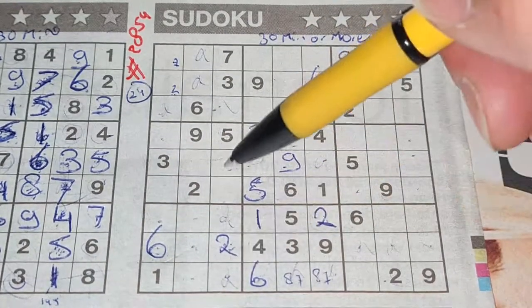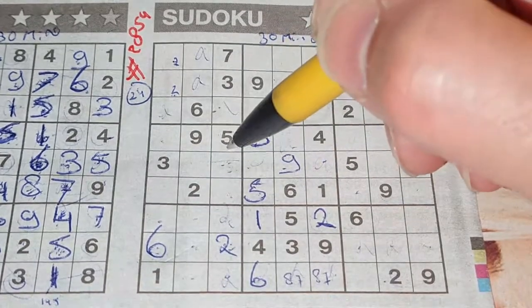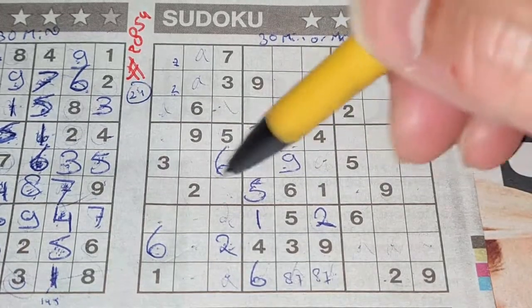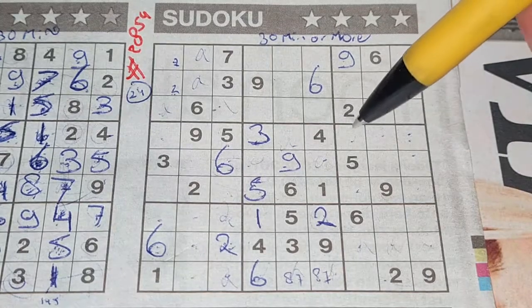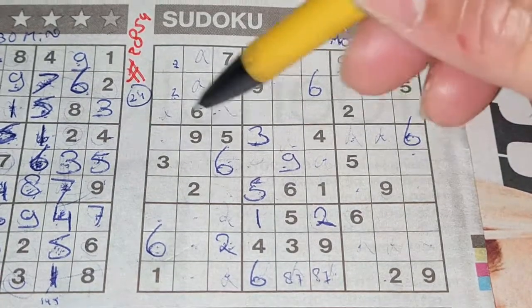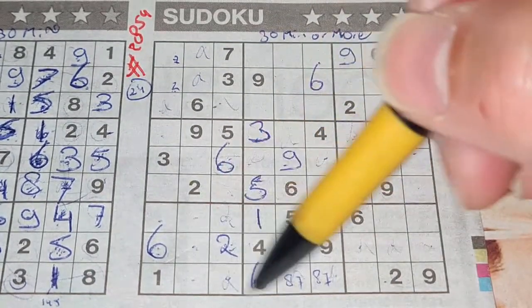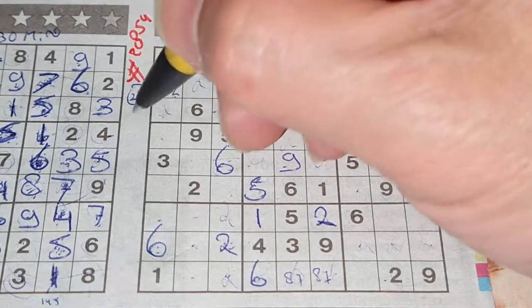So in the third column, the only 2 places for the 6 should be here or there. We see there 6, no 6 there, 6 should be here. 6 in this row, 6 in the middle row, so in the row above, the only 3 places for the 6 should be here or there. We see there 6, no 6 there, here 6, no 6 there. The only place for the 6 should be there, and all the 6s are used. I can see digit number 1, number 6, alright.